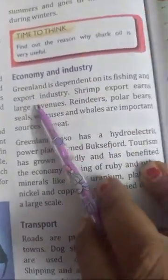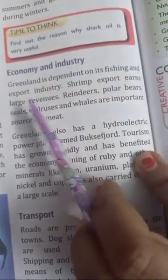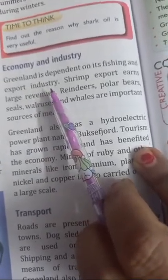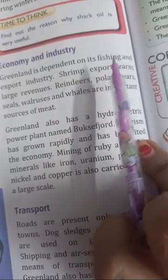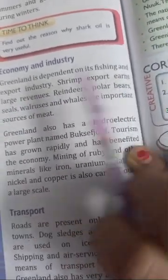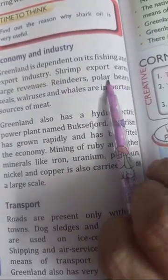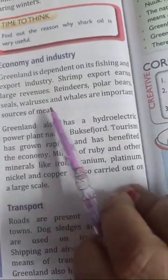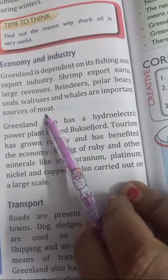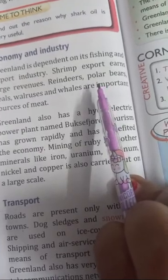Economy and industry. Greenland is dependent on its fishing and export industry. Shrimp export earns large revenues. Reindeers, polar bears, seals, walruses and whales are important sources of meat. Means people kill them and eat their meat.